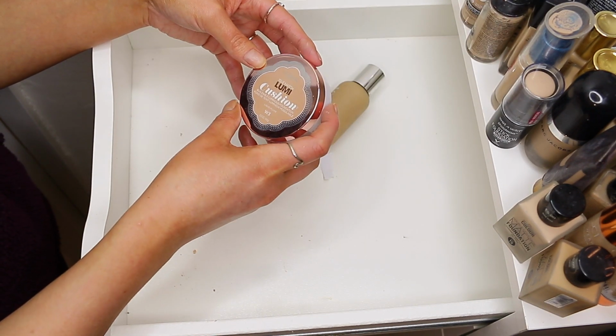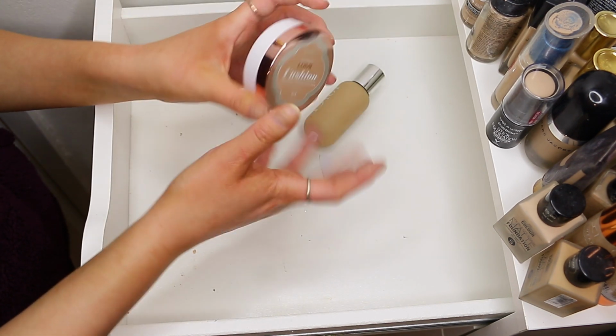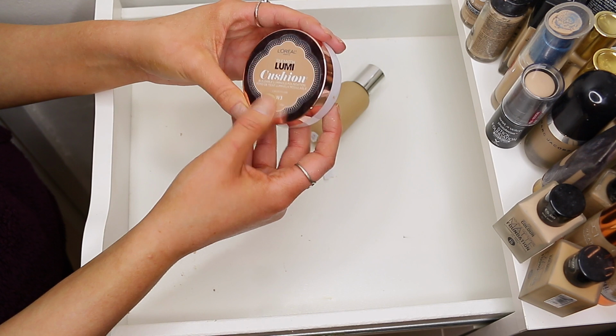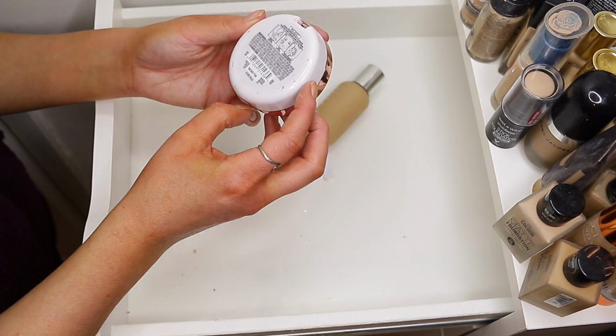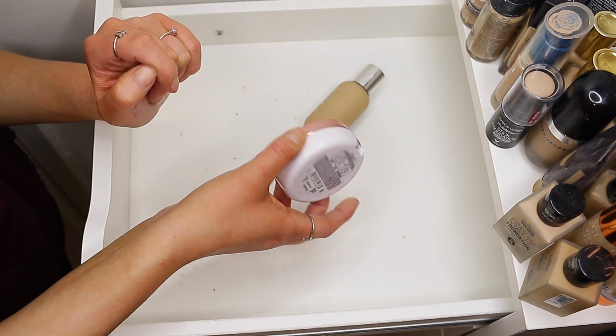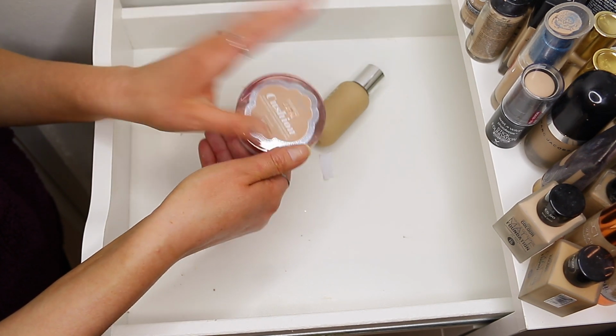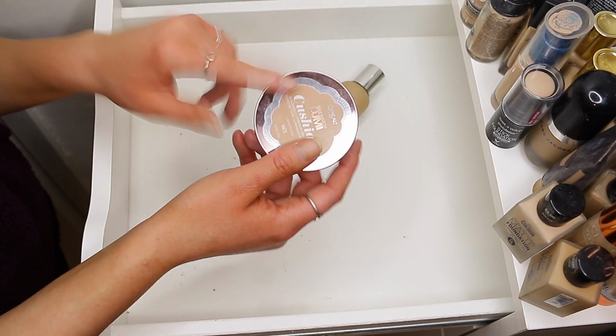L'Oreal Lumi True Match Cushion in W3. Haven't used this, haven't opened it. Got this ages ago, and I'm just going to put it in the bottom so that I can use it. This one doesn't have a use by date, which is good because I've probably had this for about 4 years. So yes, we're going to keep that, put this at the bottom. Hopefully I'm going to try using it while I like to have lighter foundations, so going to keep it.